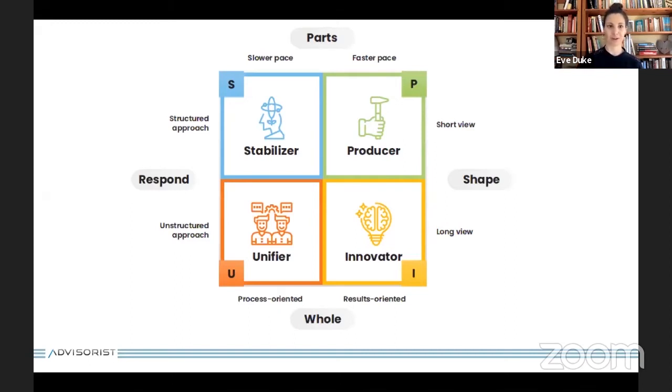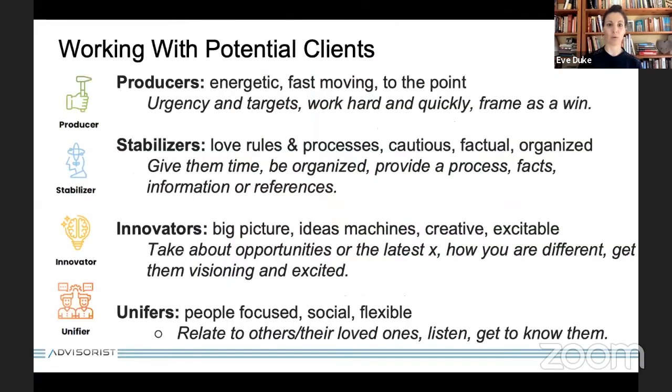Okay. What I put together for you, and I know this is a little bit text heavy, but I'm going to unpack it, is how to take these 4 styles and how to work with a potential client who you have assessed is that style. On the first line, how do you find out who they are? If we have a producer, they're going to talk fast, they're going to be energetic, quick moving, to the point.